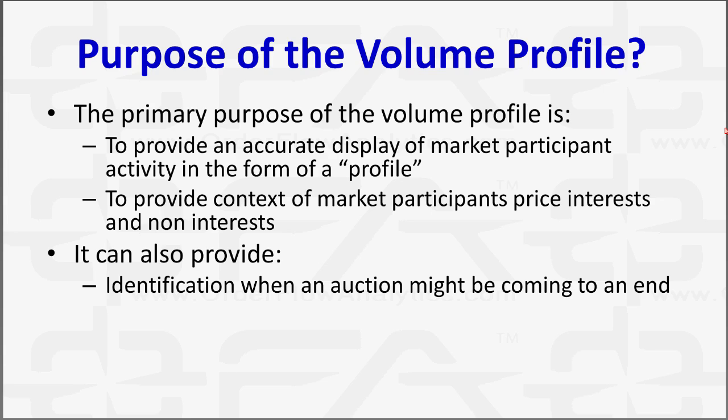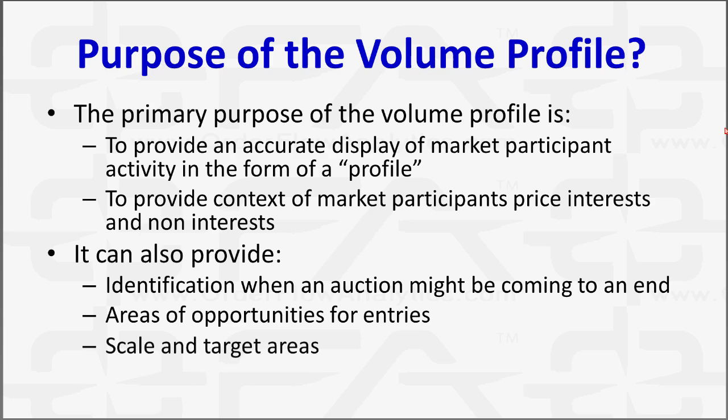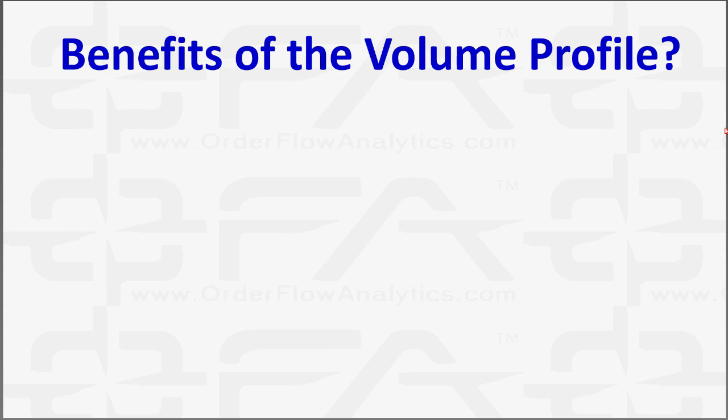I'm going to show this to you today, and it will be fun for you to see this. Areas of opportunities for entries and scale and target areas. So if I can see a low volume area, low volume typically means an unfair low or an unfair high. Let's say price is coming up to an unfair high, a low volume area. We see buyers step away, sellers step in, and the market starts moving back down. The scale or the target is going to be back at that high volume area or VPOC because that's fair price. And it's most likely that price is at least going to fair price. I'm going to show that to you today.